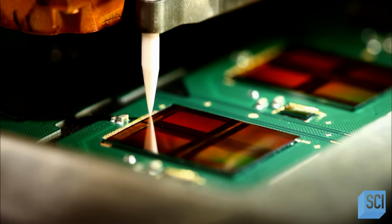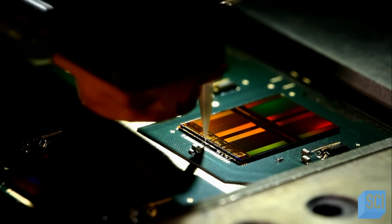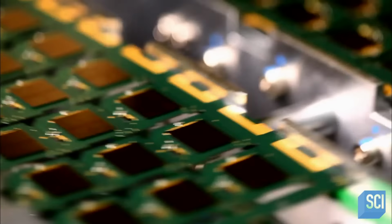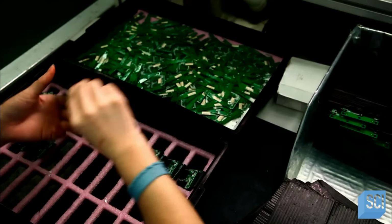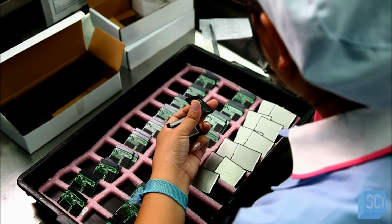Another robot wires the chip to the lead frame with gold thread that's about the width of a human hair. Gold is very conductive, so now the pathway is complete. Electricity will travel from the chip circuitry through the gold thread to the pins to the device. After a machine seals the chip in plastic, workers gently snap them apart and insert them in memory card housings.